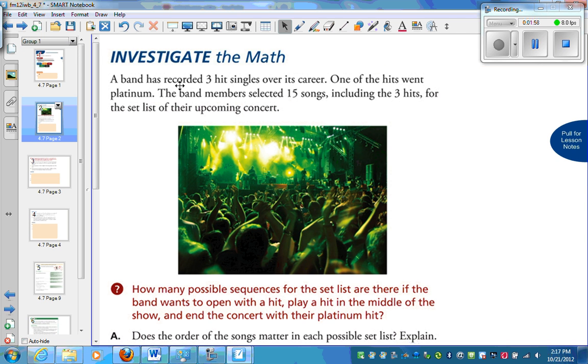We have a band that has recorded 3 hit singles over its career. One of its hits went platinum. The band members select 15 songs, including 3 hits, for the list of their upcoming concerts. How many sequences for the set list are there if the band wants to open with a hit, play a hit in the middle, and then end with their platinum hit? So how many different ways can they arrange those 15 songs?